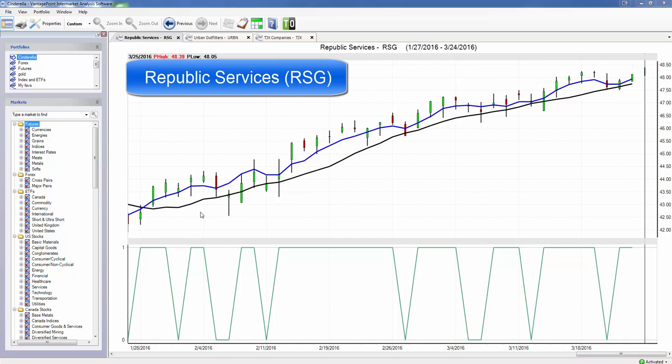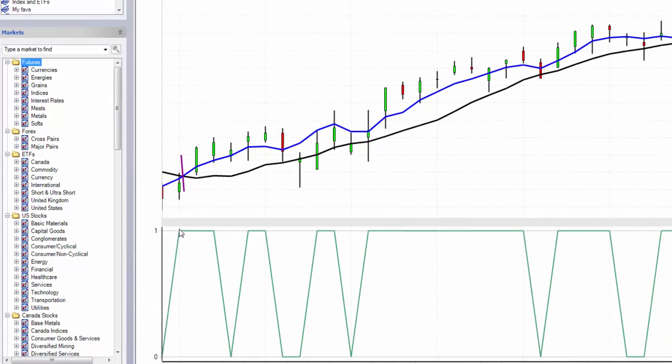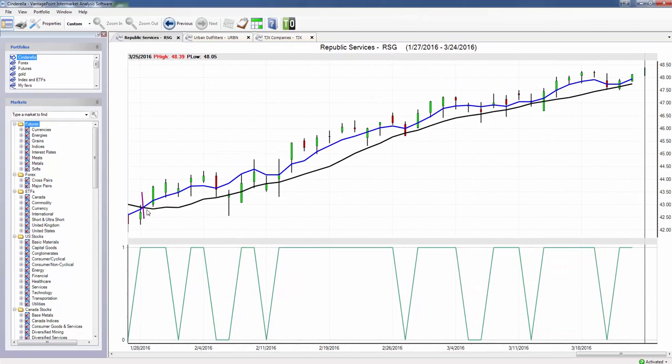The first one is Republic Services. The ticker symbol is RSG. And what you're going to notice at the far left of the screen is that we had a really clear-cut crossover, a very decisive indication that this trend is going to go up, not only stemming from the fact that the predicted moving average crossed above the actual, but also because it was confirmed by the neural index at a position of 1. Now, what would you do after that?